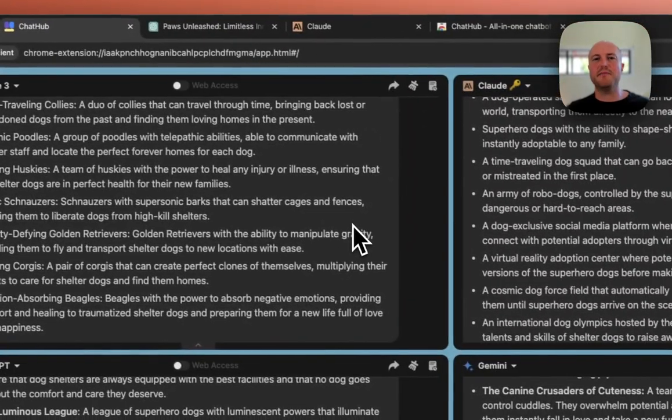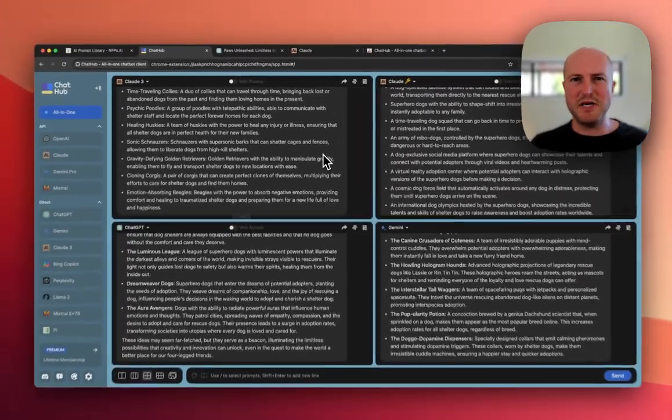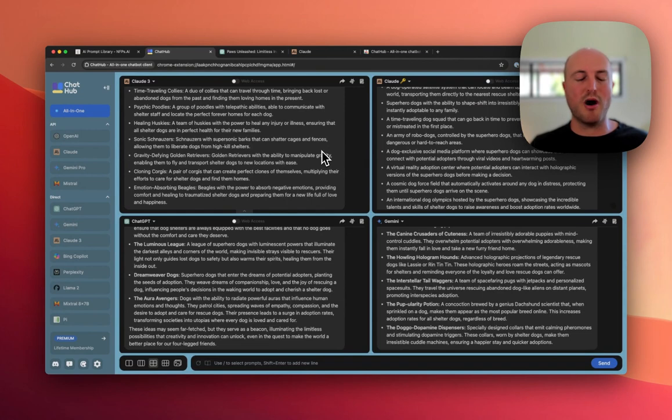So I think ChatHub is a really useful tool, especially to experiment with prompts and see the different outputs you get from different models, and to get a feel for which models we're going to be using for specific use cases. I'm now developing automations where I've got a combination of different models all within one flow.